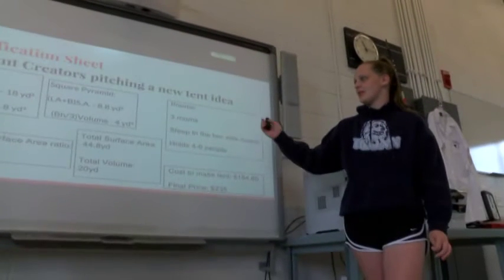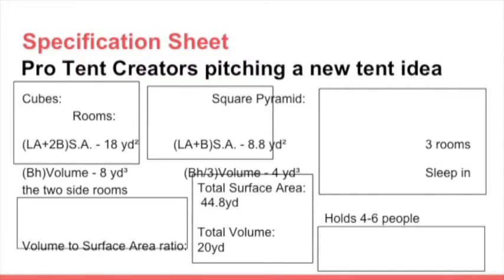This is our sheet with the dimensions, and our total surface area is 44.8 yards, and the volume is 20 yards. Each square pyramid is 8.8 yards, and each cube is 18 yards.